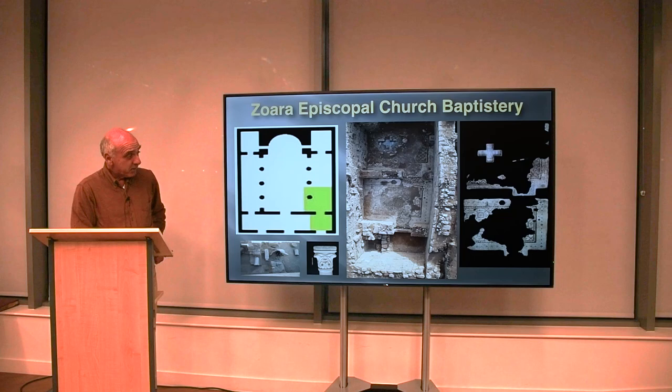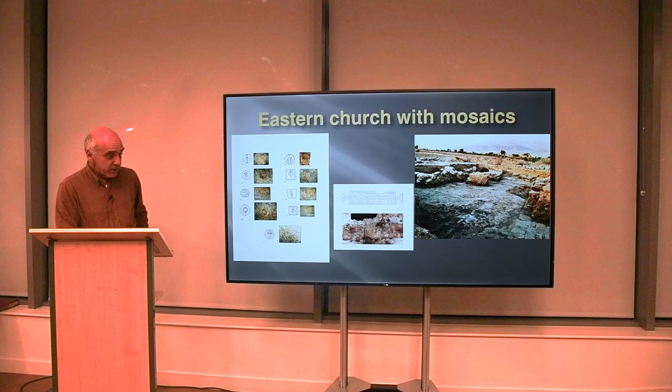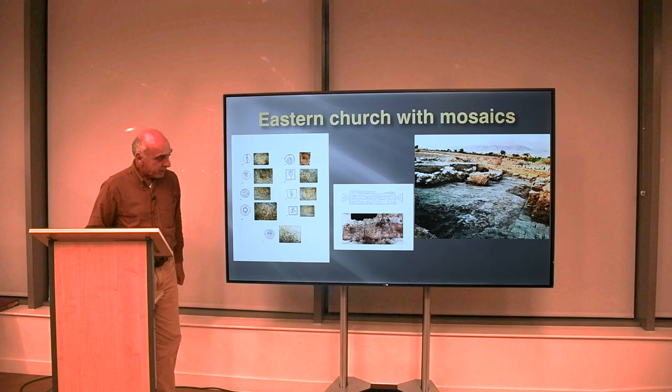More recently, since we ended in 2018, the Department of Antiquities came across another church, found by a bulldozer, very near to the previous one, about 200-300 meters away. They came up with another mosaic, which the bulldozer at least did not damage, with a very important and large inscription.